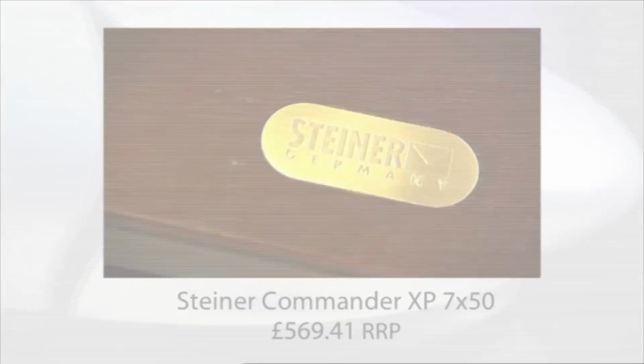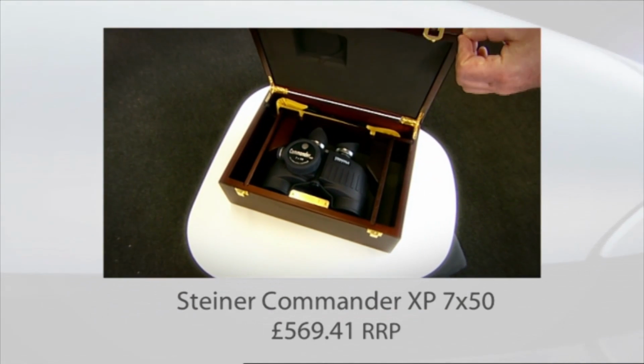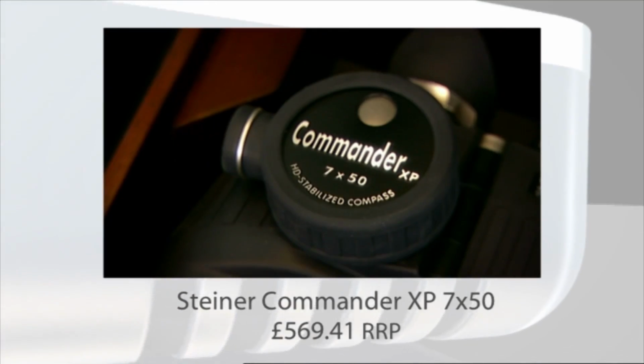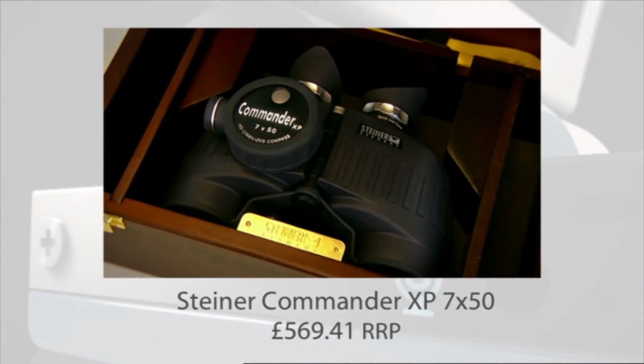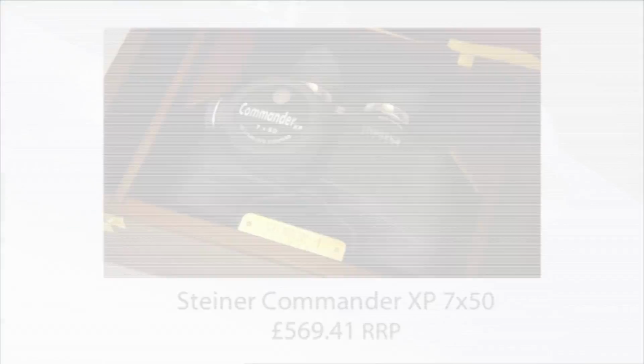Now, I want to talk to you about binoculars. Very handy for a whole range of activities, from rambling and bird watching to horse racing and astronomy. These Steiner Commander XPs are the sort of binoculars you might choose if your life depended on them. They have the military stamp of approval. They're used by the US Navy SEALs, no less.